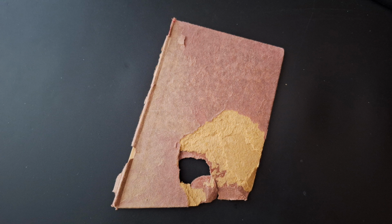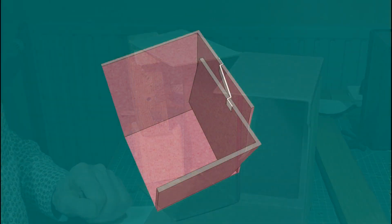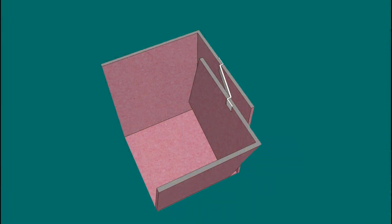One of the sides of the tilting part of the box was beyond repair. The strap was completely torn out along with pieces of the cardboard. So I made a new one. In this sketch you can see how the straps between the fixed and the tiltable parts run from the outside of the outer wall to the inside of the inner wall.